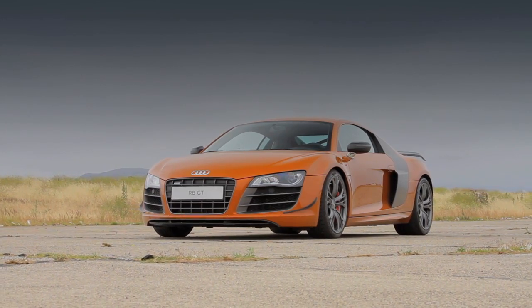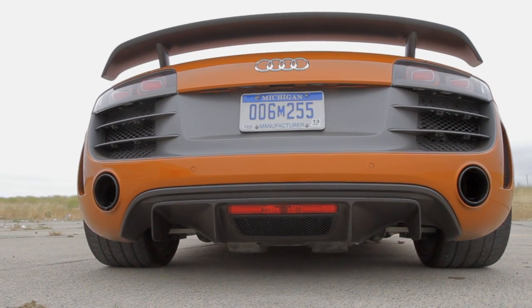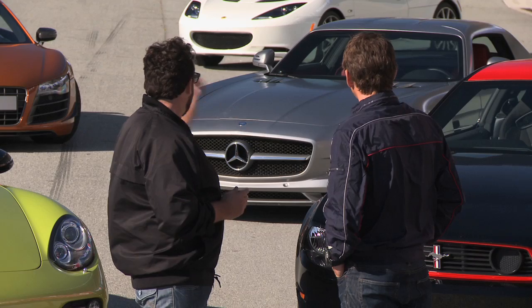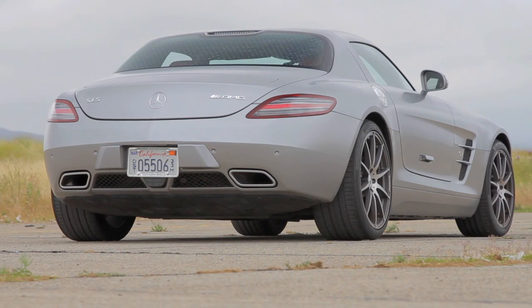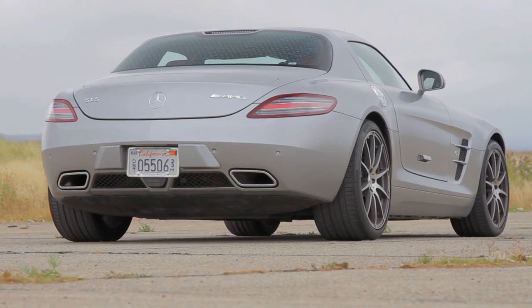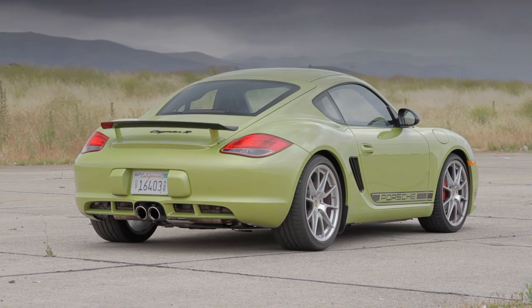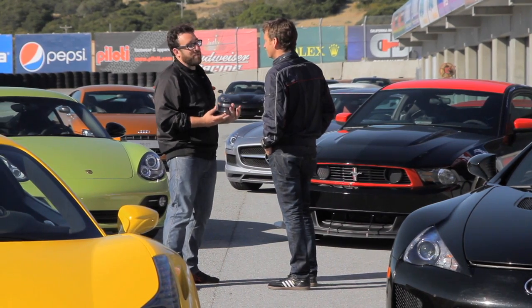Next to that, we have the Audi R8 GT, brand new car. It's like the hardcore track day version of the R8, which is the everyday gentleman's supercar. The Mercedes-Benz SLS AMG, that's the Gullwing. Which is the most powerful car here. It is the most powerful car here, and it's a screamer of an engine. Yeah, it sounds great. Then we've got the green Mini, and the Porsche Cayman R, which I'm very curious about because I've never driven it on a dry track.